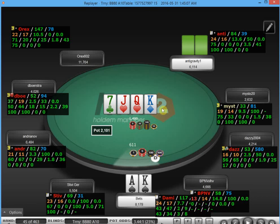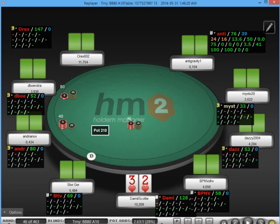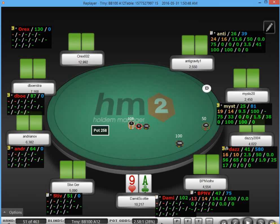It's one of those things where you just have to evaluate based on their bet sizing and the river card what kind of range they're going to have. They're going to have more bluffs or value hands in their range. In this case, he just folds. We go on to 3 deuce. We fold. Fold that. Fold. Fold. Fold. I'm pretty sure we fold.